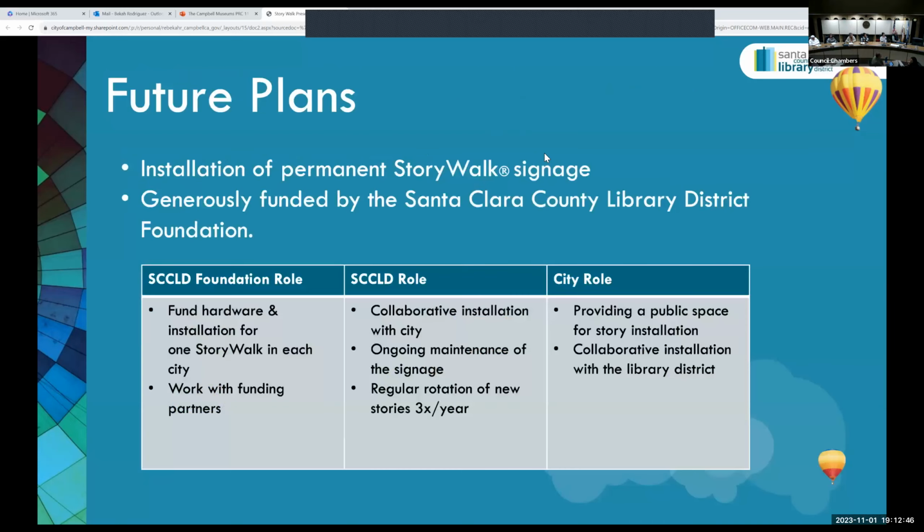Next slide, please. So this is kind of a grid of what the roles would be for various parts of the project. The hope is to replace these temporary structures with permanent story walks. It's a project that will be funded at every location by the Santa Clara County Library District Foundation. So they will be funding the project.